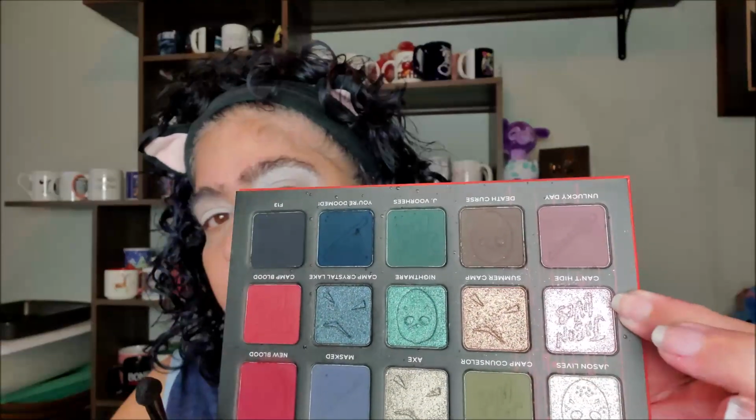All right, so I'm grabbing this long-handled brush. It was used the other day on something, but I do have a completely free side. I'm going to grab that and get this a little wet with some setting spray. And I'm going to take this color Can't Hide and put that across about halfway to two-thirds.